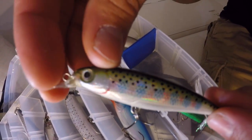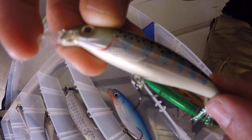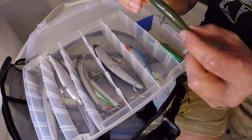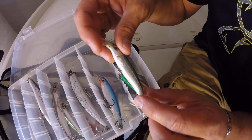This works really well on it. This also works really well on snook, depending on the time of day, the lighting, and where you're fishing for it. But this is a really great lure that you can use really small. They're really affordable. You can get them pretty much at any tackle store, but I really like this one.